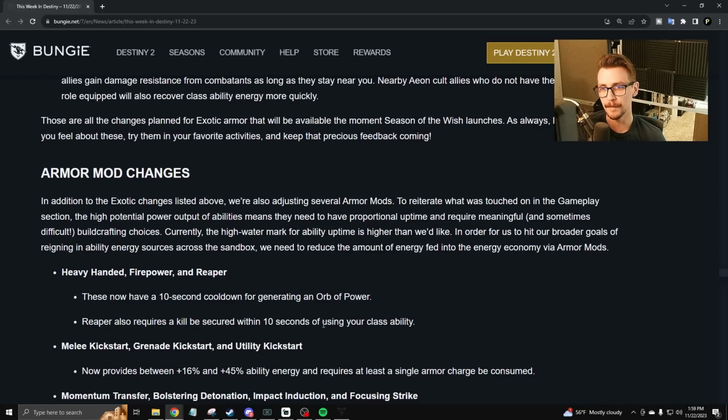Boy, oh boy. Armor mod changes. In addition to the exotic changes listed above, we're also adjusting several armor mods. To reiterate what was touched on in the gameplay section, the high potential power output of abilities means they need to have proportional uptime and require meaningful and sometimes difficult build crafting choices. Currently, the high watermark for ability uptime is higher than we'd like. In order for us to hit our broader goals of reining in ability energy sources across the sandbox, we need to reduce the amount of energy fed into the energy economy via armor mods.